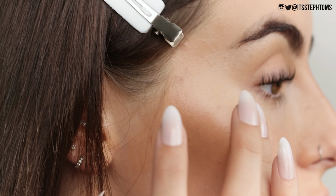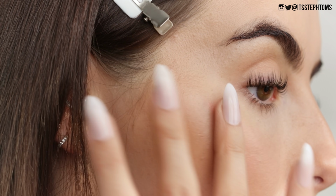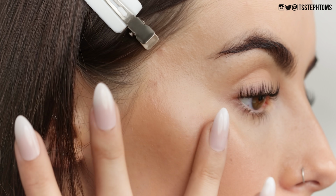This stuff is so nice. You just tap it on and it might look a bit intense at first, but you just keep on blending. Just keep on tapping it on and it gives you the nicest kind of flush look. To be honest, anything that gives me this kind of glow, put it on my face.